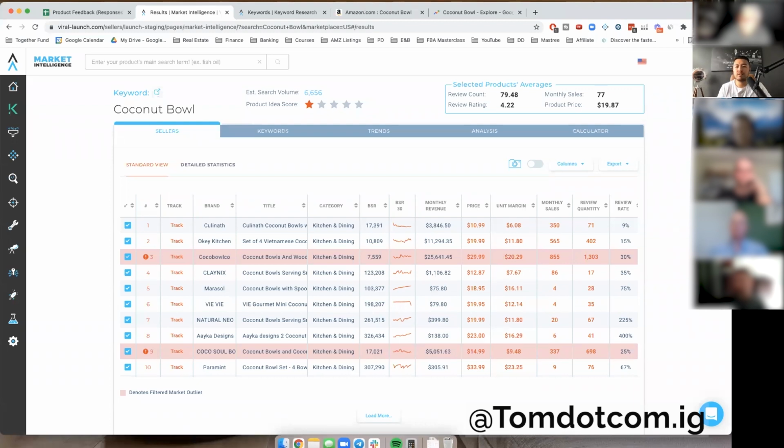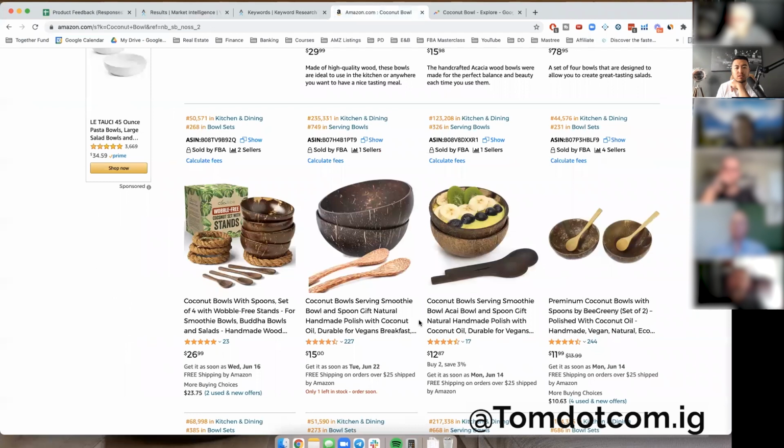No, definitely does. So with that, I just thought that there was opportunity, since I looked at everybody's offering and I felt like I could do a better job, so I could outrank them. But yeah, makes sense. The bottom line is this, not enough people are buying coconut bowls on Amazon. That's really it.